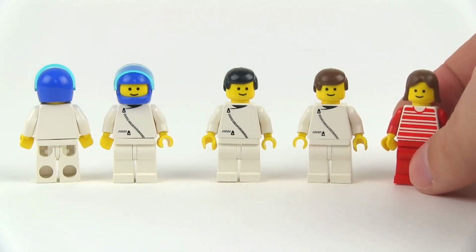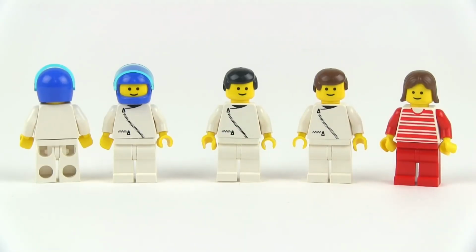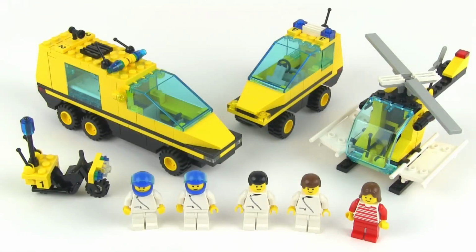So a lot of folks to help out one person, but you know, the general idea is that you would use this with other sets. So you would have all of these folks to act as first responders and EMTs for your entire town. Folks say all the time that old Lego stuff is better than new Lego stuff, and that's just a result of the nostalgia effect. Sometimes I agree with it, but here with this set, I definitely do not.